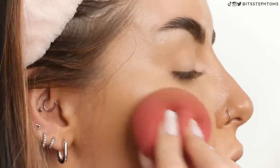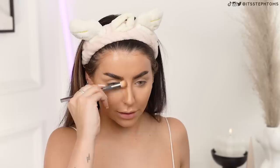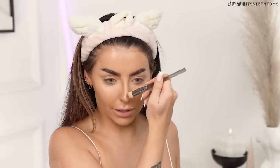It's honestly so, so good. It blends out so quickly and I really, really like this color on me as well. A little bit of nose contouring with it. I actually really like this for nose contouring. So I'm just gonna roughly go down the sides of my nose there. Yeah, this is 100% one of the best products I ever discovered on TikTok shop.